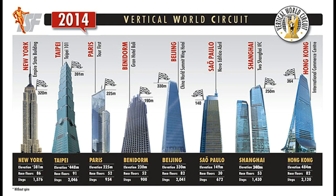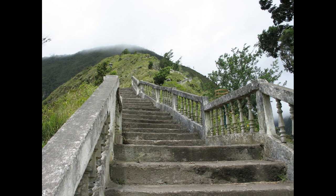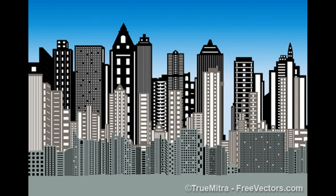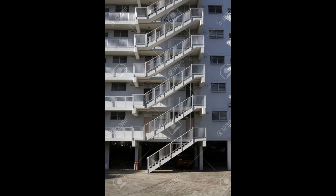To train for a race like this, you want to be running on stairs like these, and like this one right here. The pictures on here are more exotic places, so your ideal place to find this, if you live in an urban city, would be buildings like this. But if you don't have buildings like this, then where else do you go to find something like this? You can use stairwells in a hotel or in an apartment building.